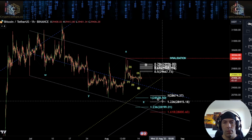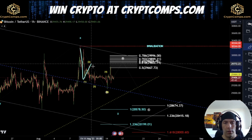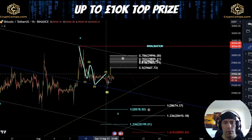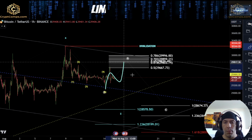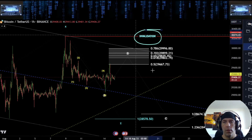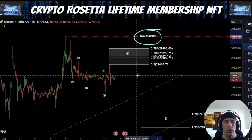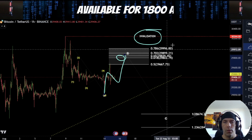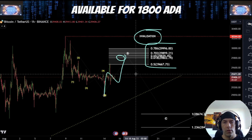Now, if we are looking at something like this, what I would be looking for is either we can count this move down as W, X, and Y, or alternatively, we can actually count this as a diagonal where this is 1, 2, 3, 4, and 5. Now, if this is a diagonal pattern like this, what we'd be expecting is 3 waves up and then a continuation to the downside. So within this idea, as long as we stay below this invalidation point here, which would be sitting at this zone of this 30,244, we need to be respectful that any kind of a 3-wave move back up into this white target box could actually line up with that idea of continuing to reject to the downside in 5 waves.